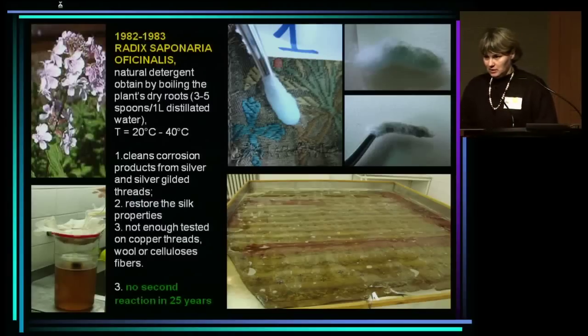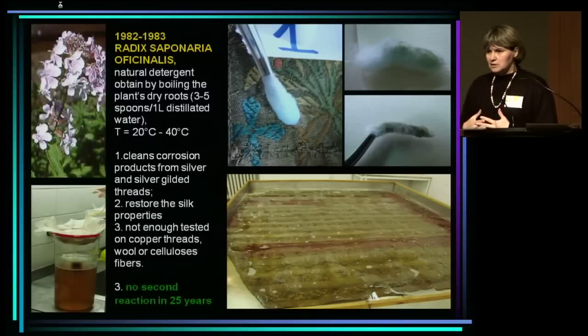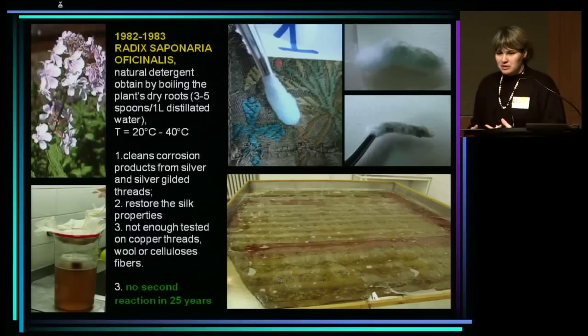You make, let's say, a tea, boiling these roots. The general concentration is 3 or 5 spoons to 1 liter of distilled water, and we boil it until the water decreases to half of the quantity, then we take off the roots. They can be reused in another bath, but using a smaller quantity of water. Unfortunately, for this detergent I didn't find any scientific studies about its components, about its chemical mechanism, nothing at all. What I'm telling you is by practice.